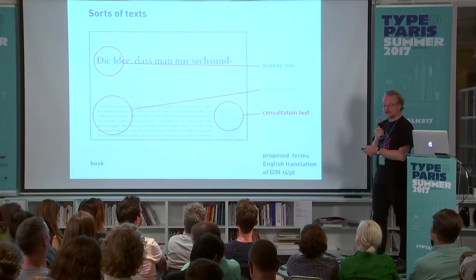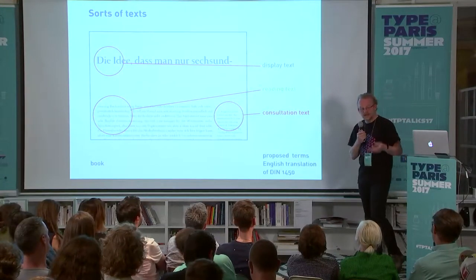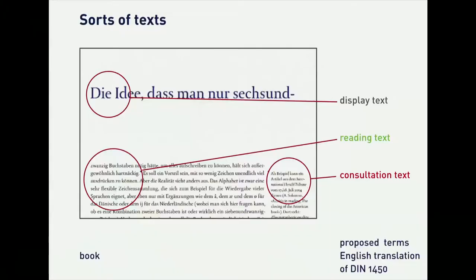You can read the whole book without having to understand everything in the margins. And this, of course, we need bigger, because it's a headline. So when we want a headline to be a headline, it has to stand out. It doesn't make sense to make the headlines exactly the same size and put them here, because we will not recognize them. So we have different situations, different sizes, and different reading speeds.